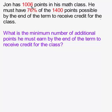John has 1,006 points in his math class, but he must have 76% of the total points possible, which is 1,400 points, by the end of the term to receive credit for the class. What's the minimum number of additional points he must earn by the end of the term to receive credit for the class?